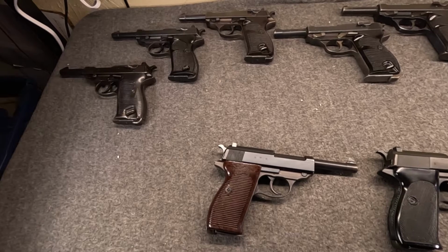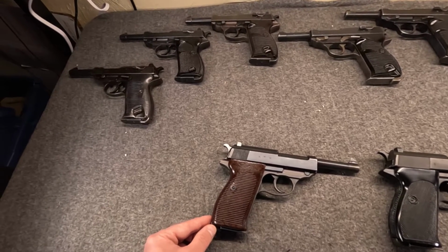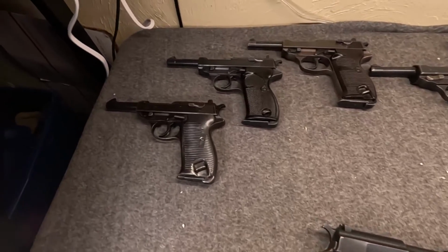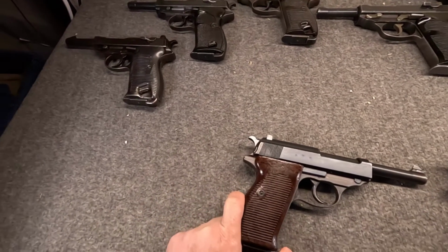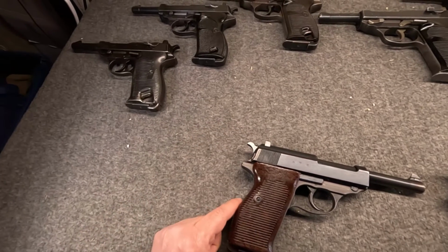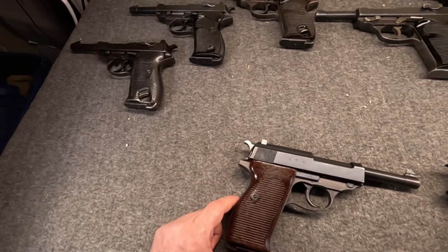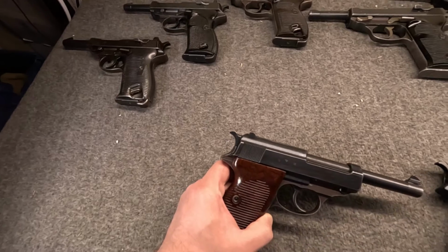However, the HP name would actually continue to be used for commercial guns sold within Germany and without Germany, namely to Sweden and Austria, until mid-late war, when all production would end up going to the German military. So even these guns aren't always P38s. Some of them are technically HPs. So what makes an HP?